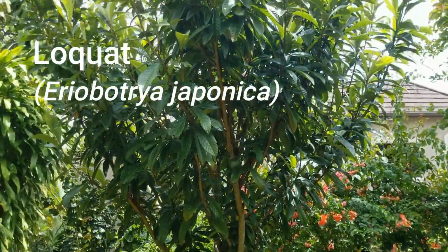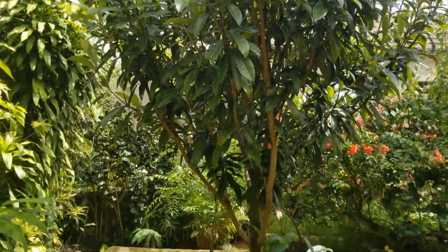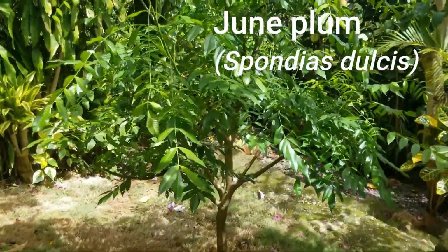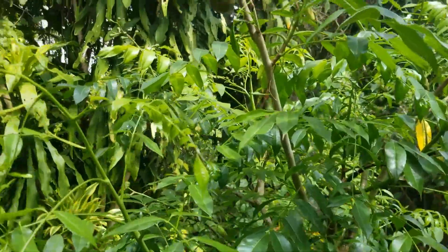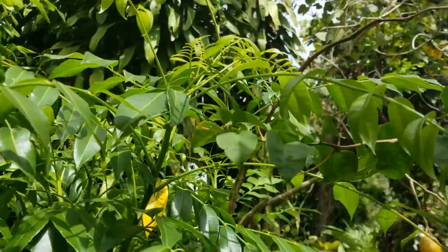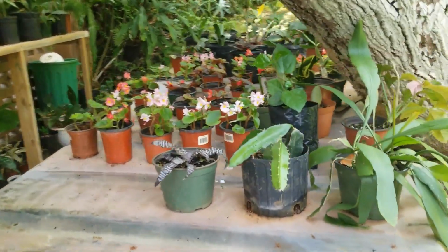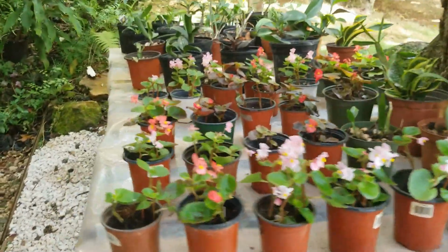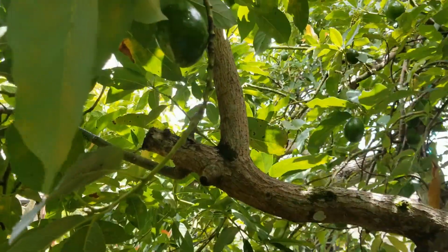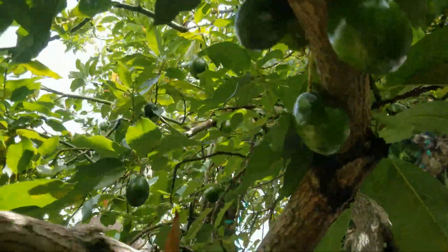Next is the Loquat tree, which bore very well last year. It's towering over the small June plum tree, original tree, which has not stopped bearing in the 4 years it's been in this spot, but it's getting a little overcrowded by the Loquat tree. And this is our tiny propagation nursery, nestled under this very large and very nice avocado tree. And it's a fitting place to end our tour of the garden.